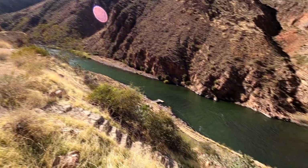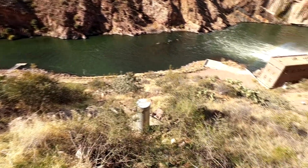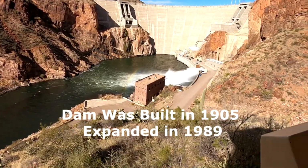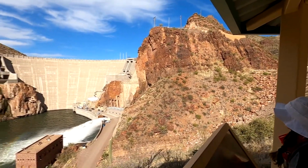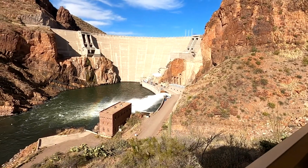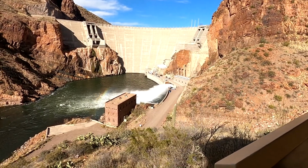That's pretty far down there. Some cactus. I like the old building. It's definitely one of the old ones. What do you think, Terry? It's amazing. It's amazing. That's a cool dam. Yeah, it's thunderous. You can feel it.